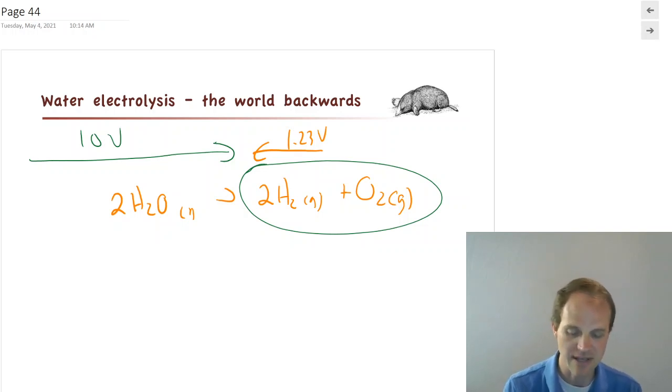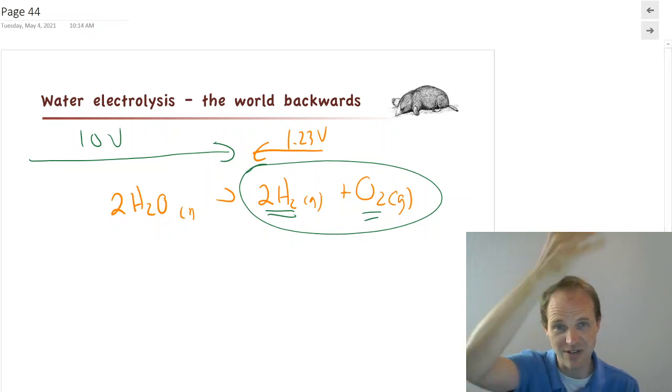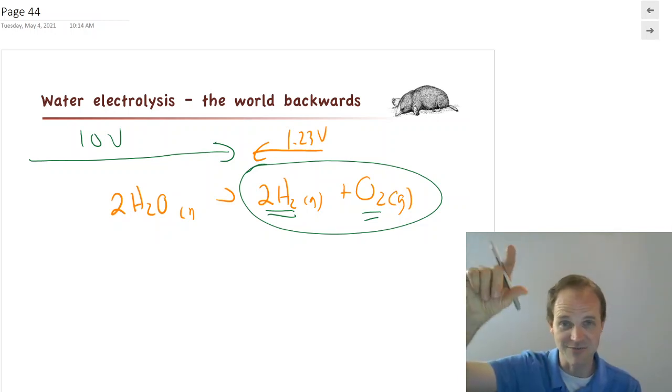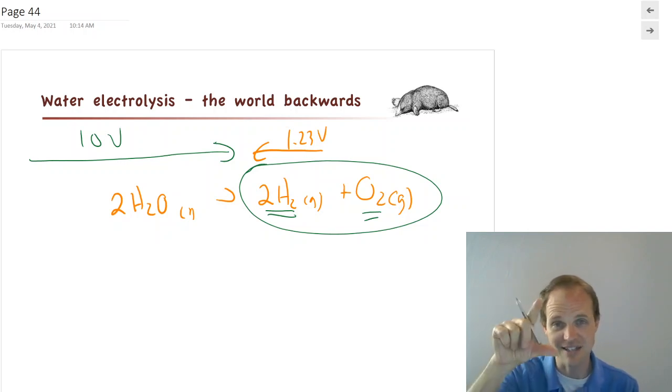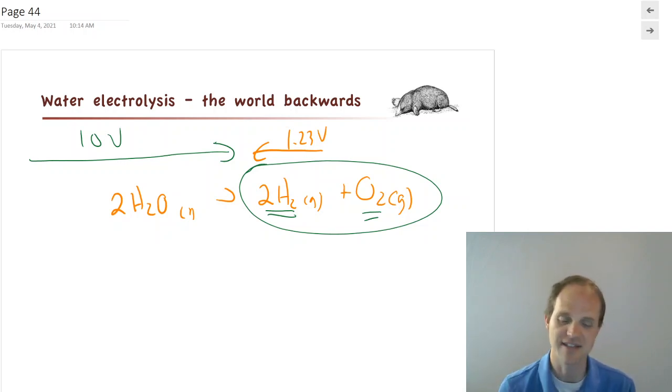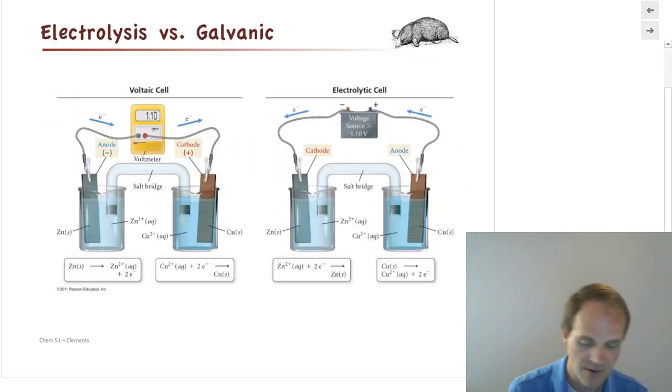If, when you set this up, the stoichiometry says I should make twice as much hydrogen as I do oxygen, and you set up this electrolysis apparatus, you capture hydrogen on one side, you capture oxygen on the other, and you can visually see that the hydrogen side is about twice as much gas displacing water on that side as it is on that side, so it's kind of fun. That's electrolysis. What does it look like?